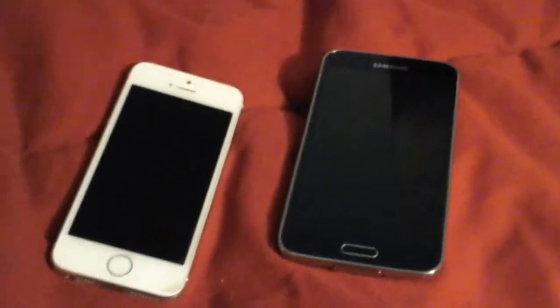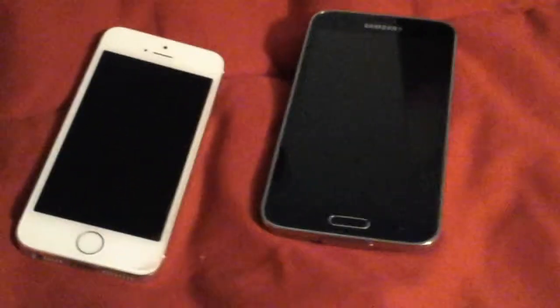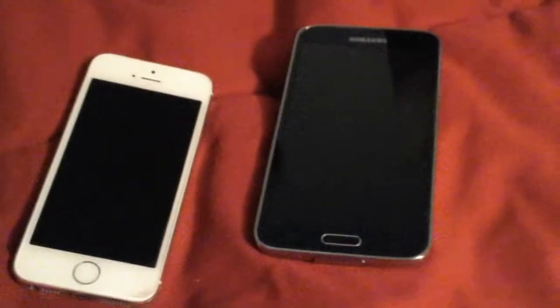Now, I don't really know the specs. I was going to go online and research all the specs, but it's late at night, and I thought, why not just do this, get the video up. But if you're into all those tiny little specs, you can just go online and research that.